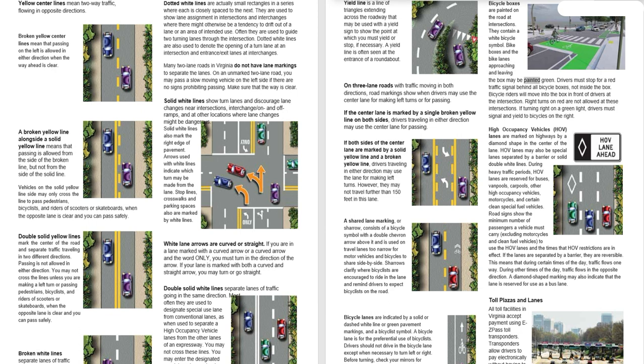The box may be painted green. Drivers must stop for a red traffic signal behind all bicycle boxes, not inside the box. Bicycle riders will move into the box in front of drivers at the intersection. Right turns on red are not allowed at these intersections. If turning right on a green light, drivers must signal and yield to bicycles on the right.